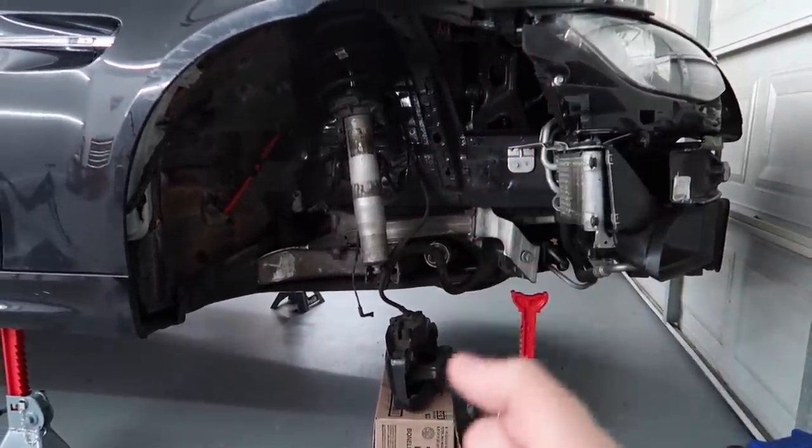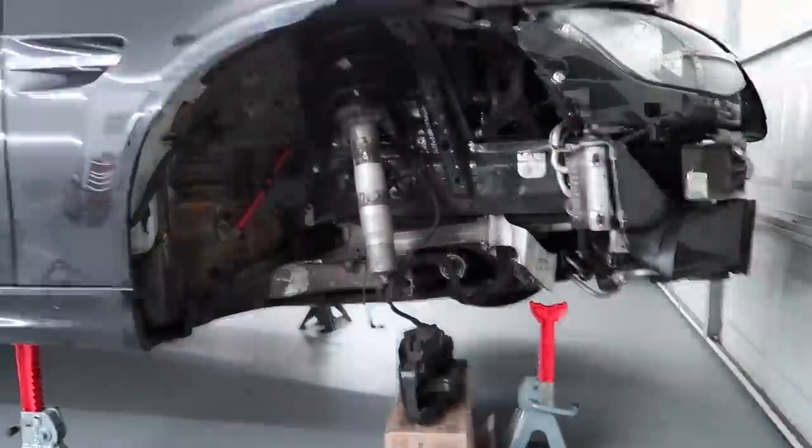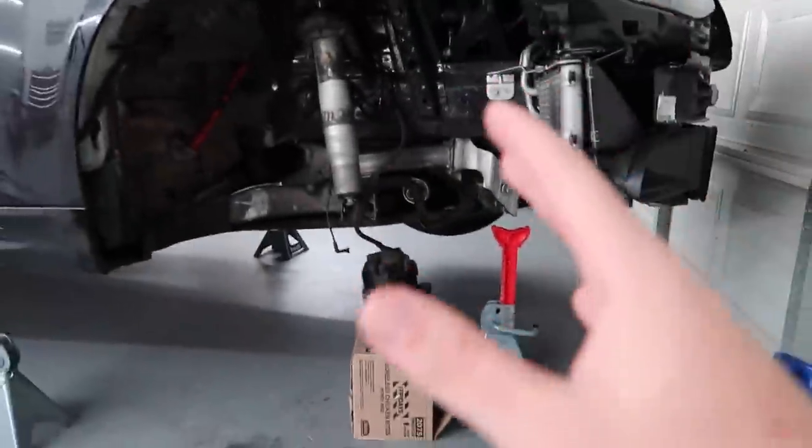And I'm also super eager to hear this thing turn over. I'm super stoked. So without further ado, let's go ahead, drain the oil, put the new oil in the car, and hear this puppy turn over.